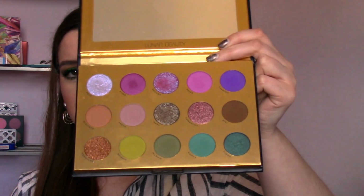I own Strawberry Dream, I own the Greek Goddess, I don't have Life's a Drag, and I don't have Lunar Eclipse. Those are all of his palettes, but this is my favorite. Now this was kind of like a Halloween release-ish thing, but here it is.